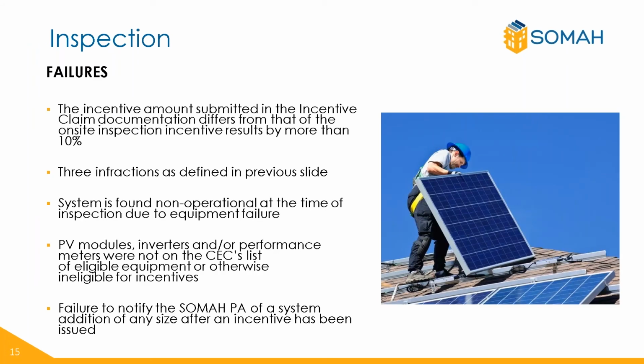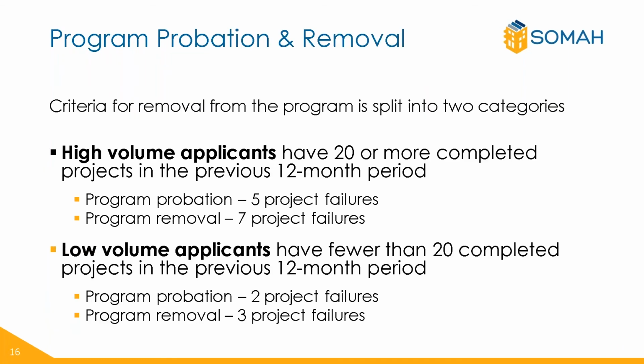A failure will be given if any of the following occur. The incentive amount submitted differs than what was found on the on-site field inspection by more than 10%. The system is found non-operational at the time of inspection due to equipment failure. Key system components are not on the Energy Commission list of eligible equipment. Failure to notify the SOMAH PA of a system size increase after the incentive has been issued, or if the contractor has previously received 3 infractions.